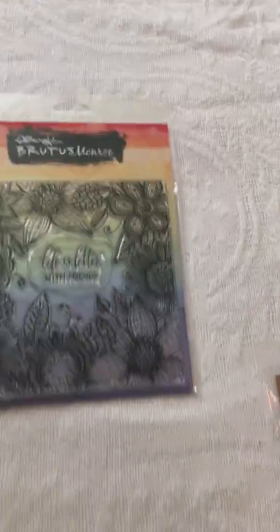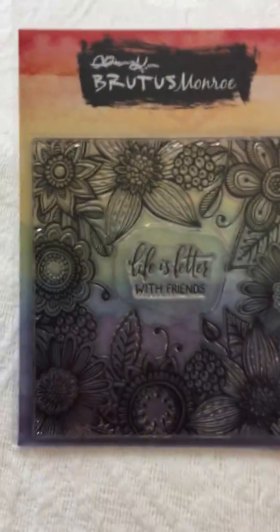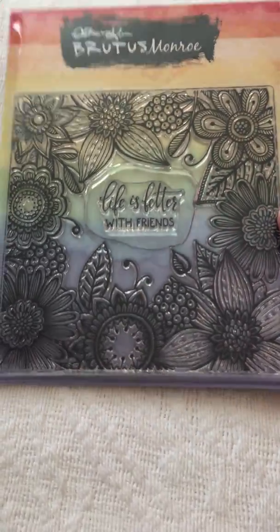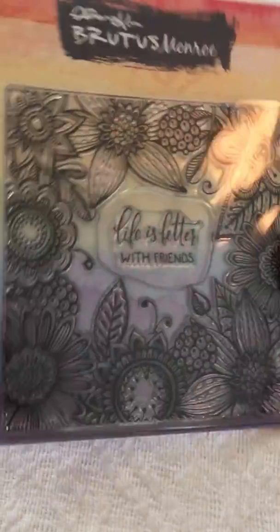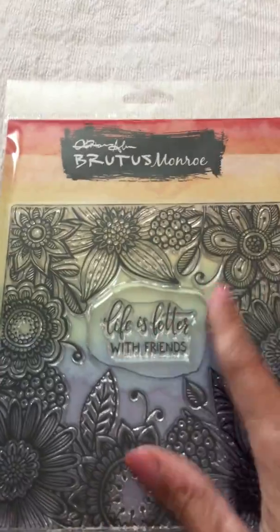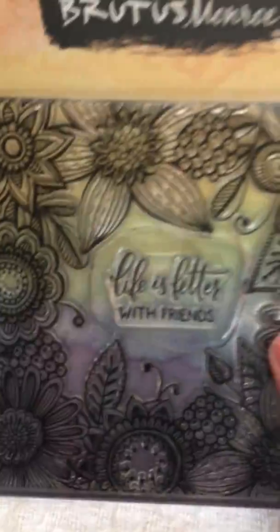This is a 6x6 stamp. Isn't it pretty? And if you have a stamping platform, which I use a Misti, you obviously can get all this on there, and it's just really beautiful. This is called Flower Doodle, and then the inside is empty, so you could do all kinds of stuff with that. But I have big plans for that. And it would also make pretty artwork in a frame.